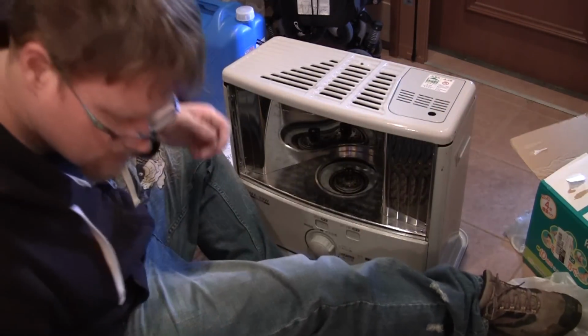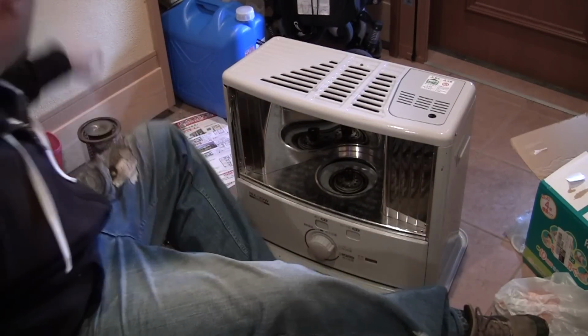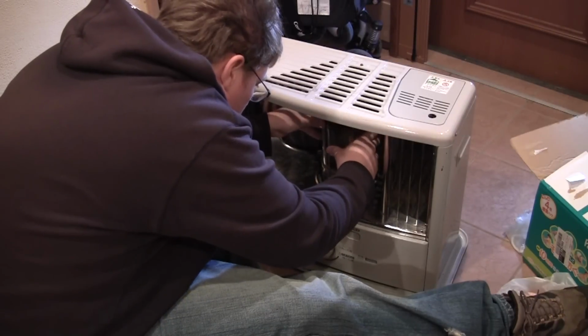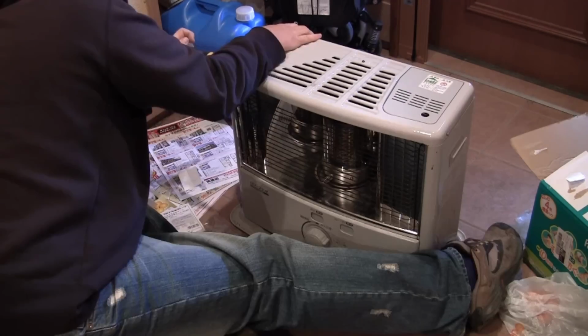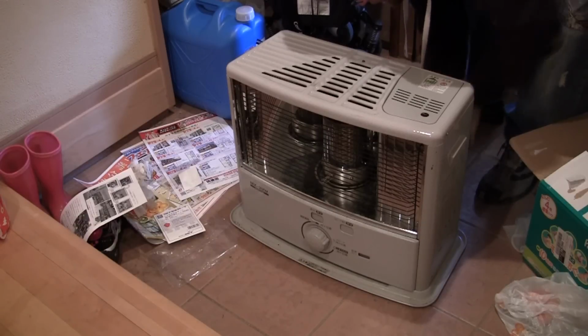Top plate. One more screw to go. I might as well pop this in first. That in there. Okay, it's in. And it looks decent. Let's put the batteries back in the back. Correct way around is preferable.